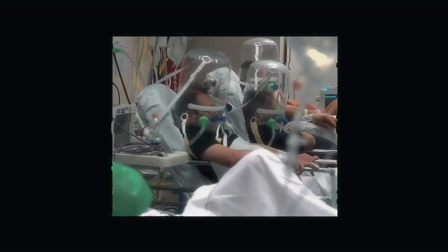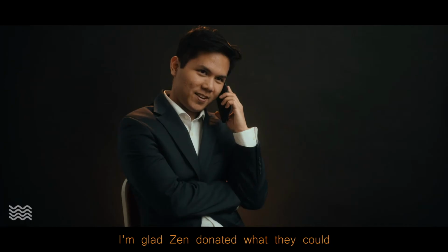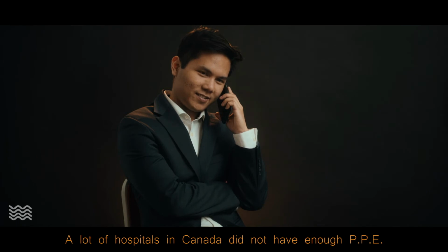Early on, we realized that it would inevitably spread to Canada. We had to ask ourselves what we could do to keep our population safe. My mom is a nurse at Lionsgate Hospital, and her concern is the rapid spread of the virus across the wards, so I decided to create a face shield for her to keep her safe from COVID-19. And GladSend donated what they could. A lot of hospitals in Canada did not have enough PPE.